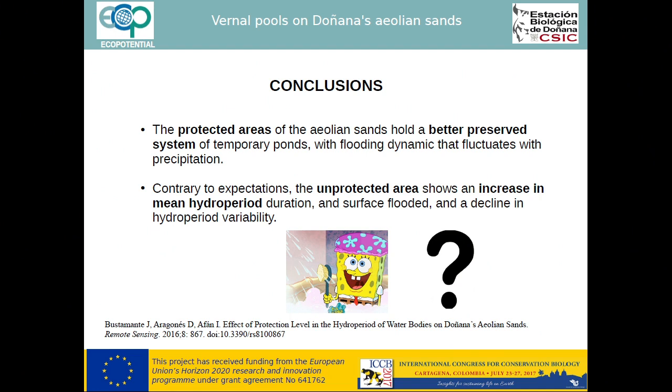This is just a very short summary of our results, which you can check in a paper that we published last year in Remote Sensing.